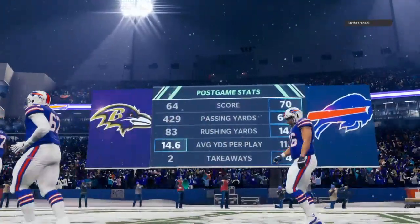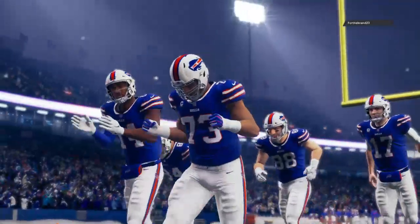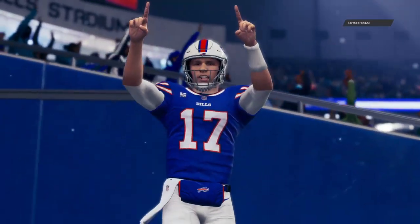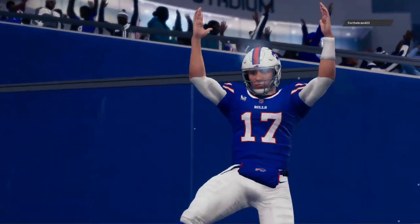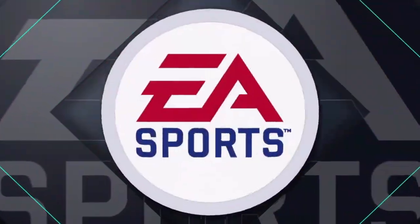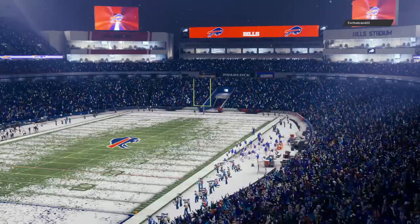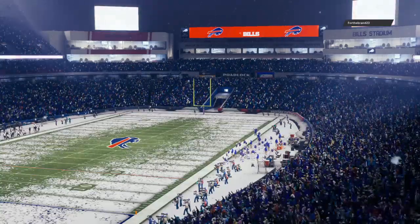So for Buffalo, it's a 10th win of the year now as they move to 10-4. And they'll hit the road next week to take on the Chicago Bears. Meanwhile, for Baltimore, their playoff hopes take a hit as they drop to 7-7. And they'll be back home next week as they're set to take on the Carolina Panthers.